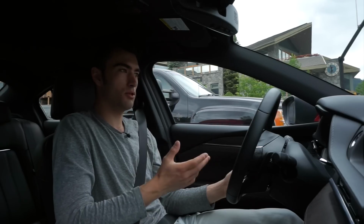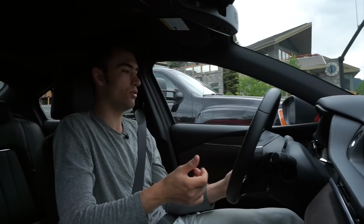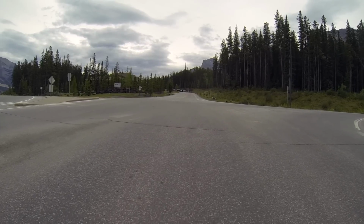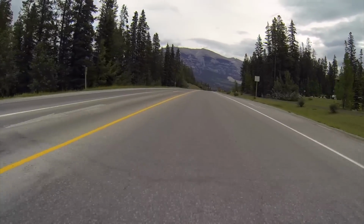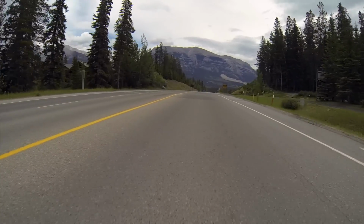I don't think this turbocharged engine is as exciting as the 2-litre turbo in the Accord. It still makes a decent noise. The Mazda doesn't actually have automatic stop-start technology, so when you're at a stop here, there's very minimal vibration, nothing to corrupt this pleasant driving experience, because this car is luxurious.